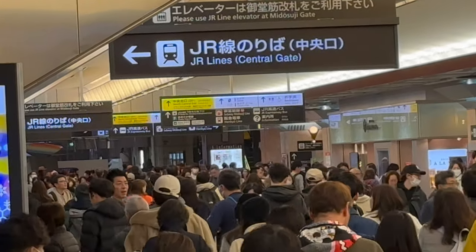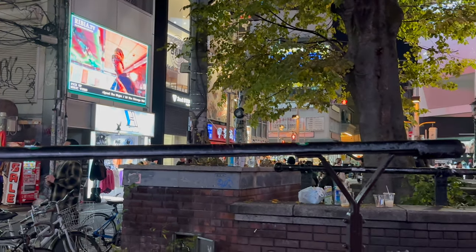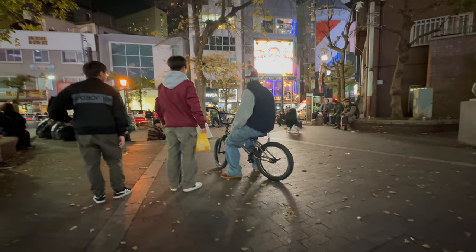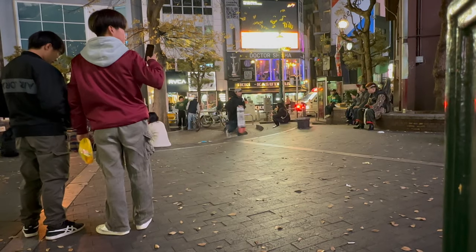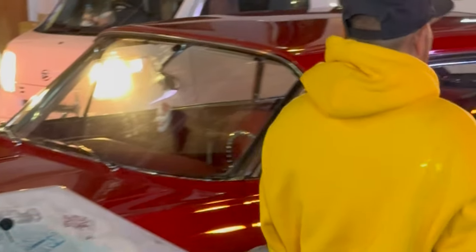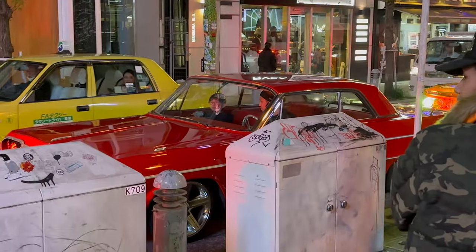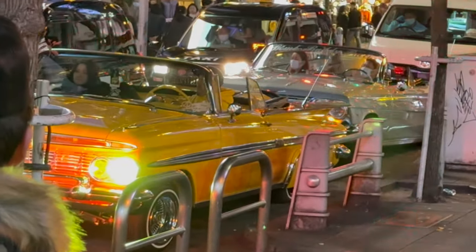Later on in the evening, I took a trip down to America Mura, or America Town, basically a neighborhood that celebrates American culture. It had a bit more of a laid-back, rebellious kind of attitude, even for Osaka when compared against Tokyo. It was quite strange seeing Japanese locals driving American classics on the streets of Osaka. Pretty cool.